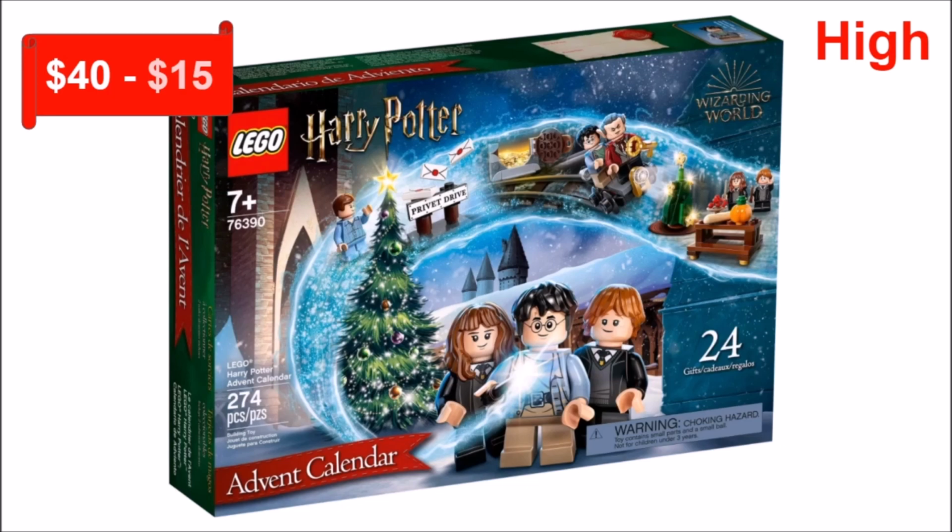Which is not too much, but considering that every other set ever made for Harry Potter, and there's been a hell of a lot at this point, has gone up, and this one's gone down, I'm not touching this advent calendar. Even though it may make sense on paper, because we get 6 minifigures, 6 of them being unique. So if you manage to pick this up for $30 and you sell these figures for $5 each, there's your money back right there. But it doesn't really seem to play out that way.